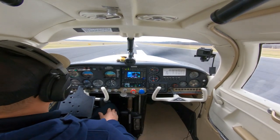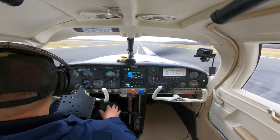Okay, carb heat in, flaps up. Pull that mixture out a little bit. Ooh, that was fun. I thought I was going to make it.